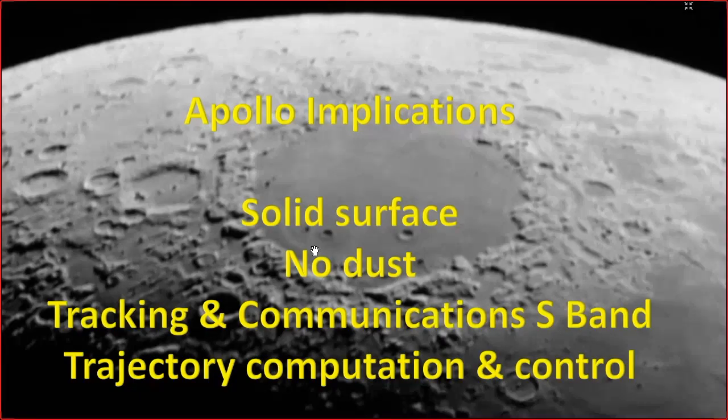Surveyor really was there for leading to Apollo. And plainly it showed that there was a solid surface. It showed that the dust didn't blow up in a horrible way, and from our point of view, the tracking and communication systems, so-called S-band, that's the 2 gigahertz frequency band, worked beautifully, and the complementary trajectory computation and control. This communication equipment was completely replicated in Apollo. So this was a great lead-in to demonstrate that the Apollo system could and would work.